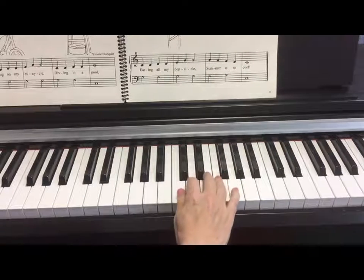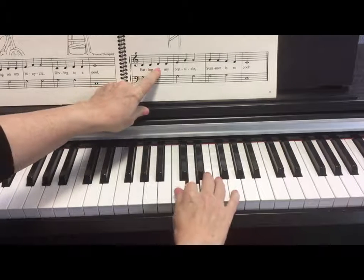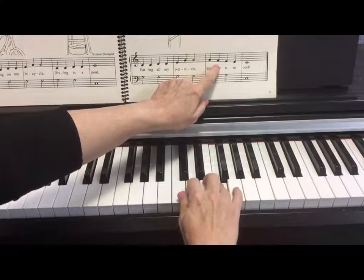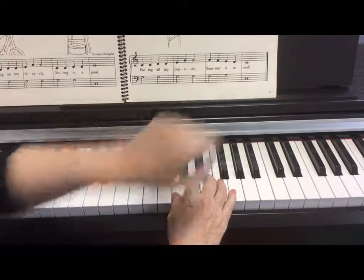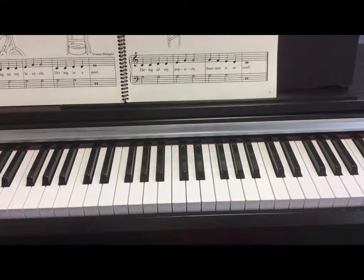So let's put our thumb back on do and play page 2. Ready, go. Do, do, re, re, mi, so, have. So, fa, mi, re, do, big whole note. So if you can get this measure, the mi, so, that's the one you want to watch out for. And the rest of it is pretty easy.